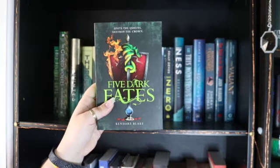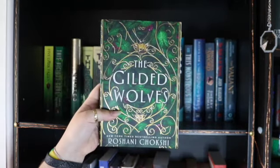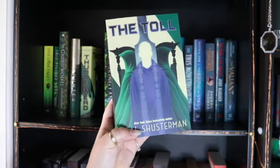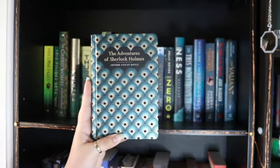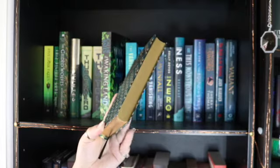First we have Five Dark Fates by Kendare Blake, This Vicious Cure by Emily Suvada, The Gilded Wolves by Roshani Chokshi, Hunted by Meagan Spooner, Thunderhead by Neal Shusterman, The Toll by Neal Shusterman, The Waking Land by Callie Bates, The Adventures of Sherlock Holmes by Arthur Conan Doyle, and this is the Chilton Classics edition, and it has gold gilded edges.